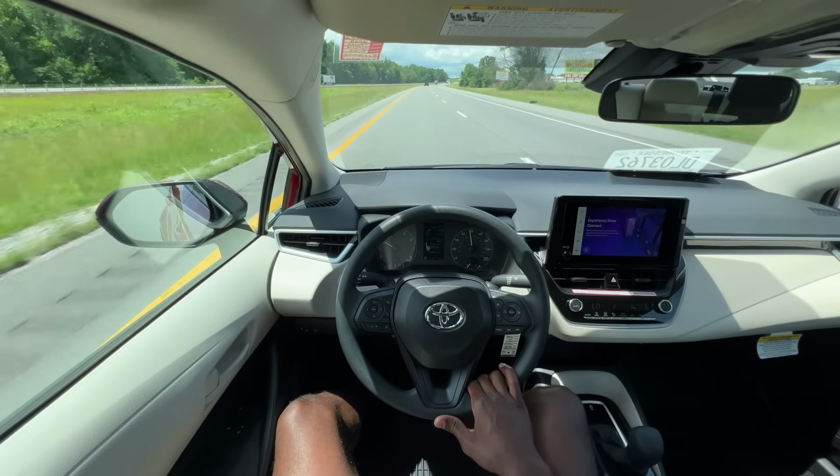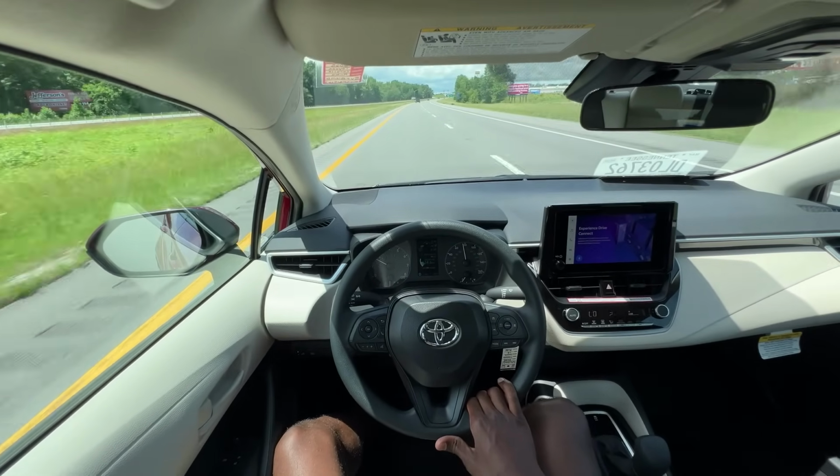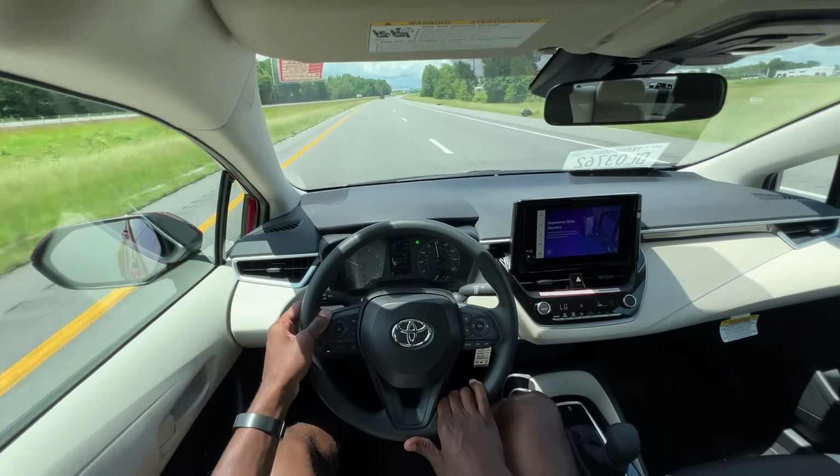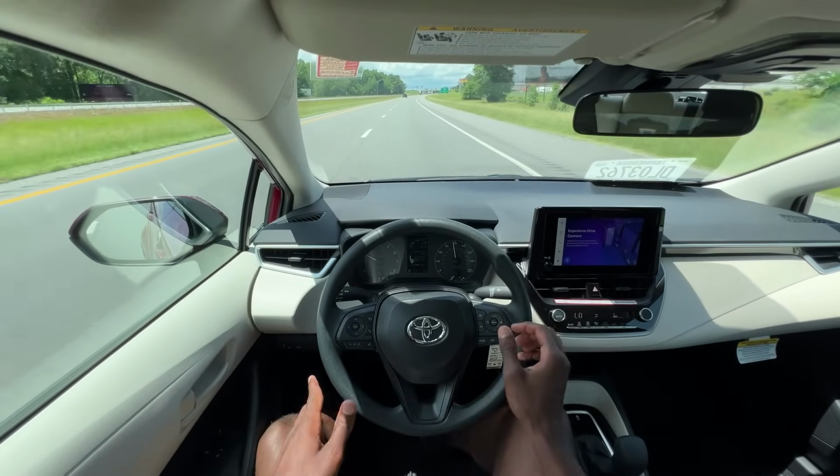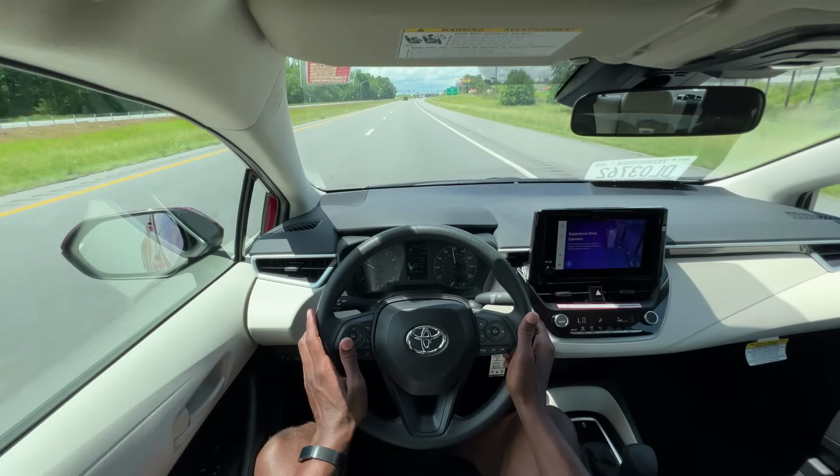But I wouldn't mind driving this thing back and forth to Chicago, just with how well it drives, how easy it is to just get the driver support system going. It does everything and you just have to kind of hold your hands here.